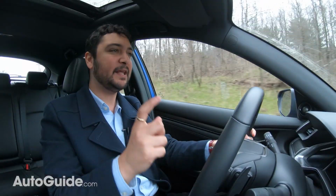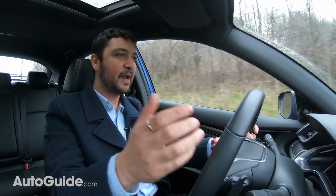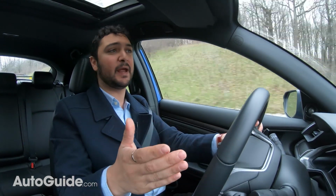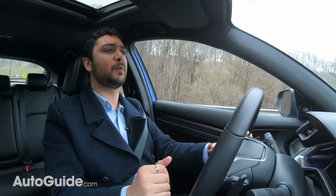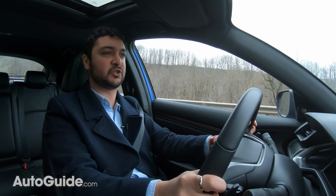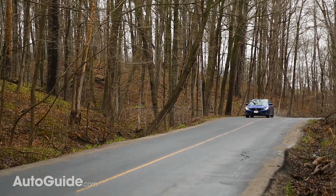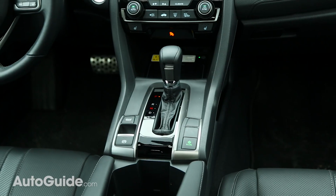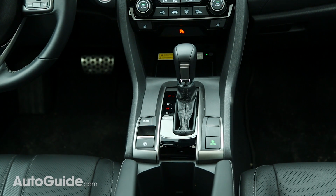It might be a tiny bit more engaging, but I have some issues with the way you sit in that thing. It feels like you're sitting really high, and in the Civic, it feels like the car is wrapped around you nice and easily. So, you feel like you're part of the situation. If you want to drive this Civic with some enthusiasm, all you need to do is move this gear stick into that S position and you'll get more out of this drivetrain.